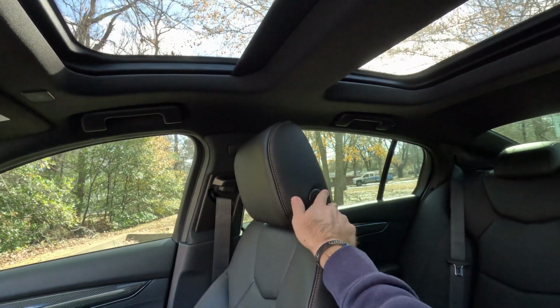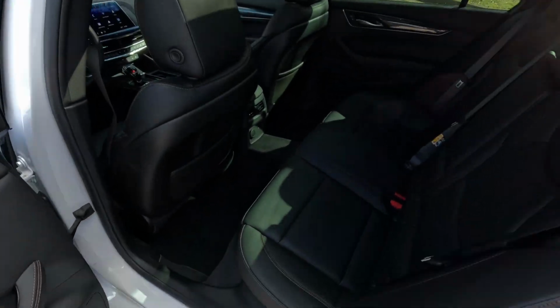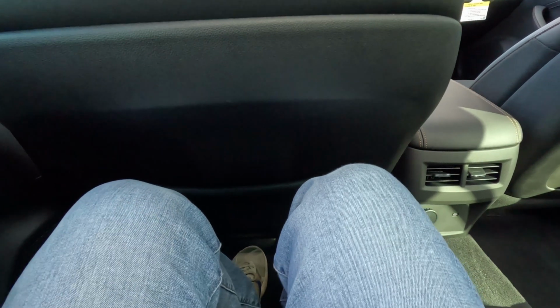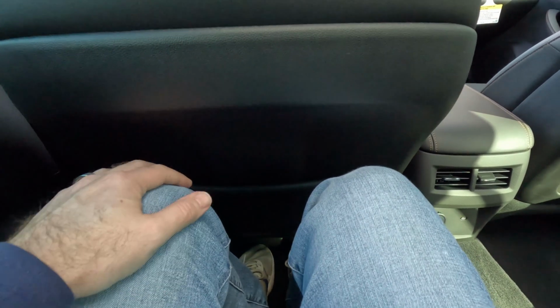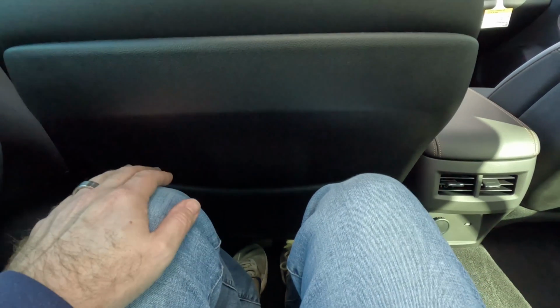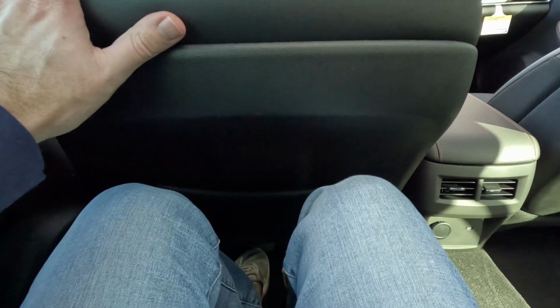But let's go back to the back seat and see what the back seat is like. So again, popping back here, door handles are fixed in place, which is no big problem. Sitting behind myself at 5'10", wow, I have got plenty of room back here. You do sit down. It is a sports sedan after all, but I feel very comfortable back here. My knees are not up in my chin or anything like that. There's plenty of room behind myself at 5'10".